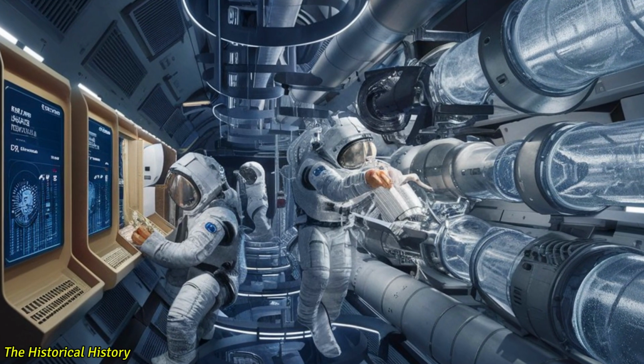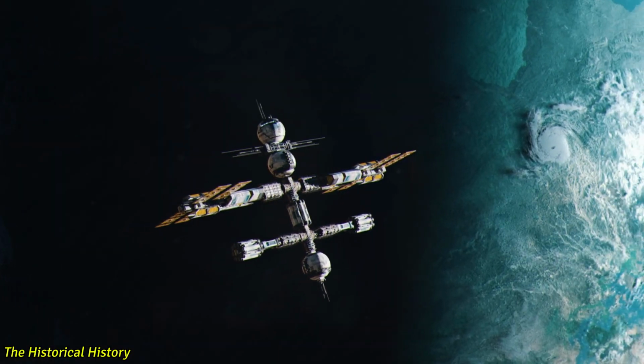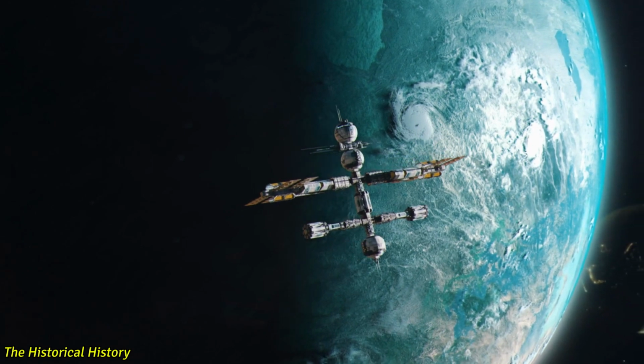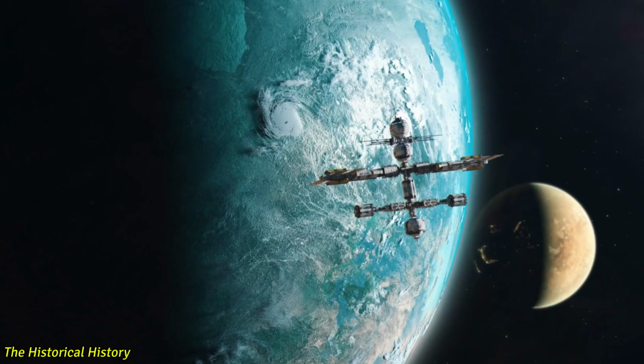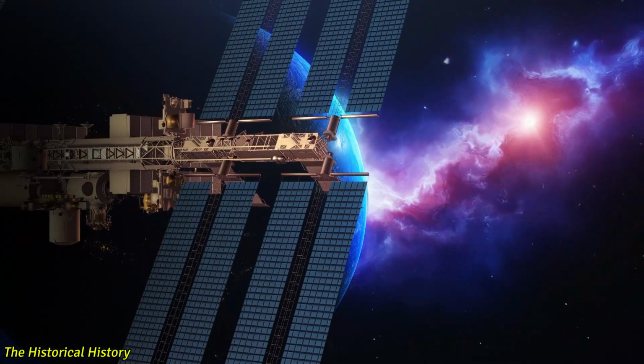How does the ISS stay in orbit? The International Space Station orbits Earth at about 420 kilometers altitude, traveling at 28,000 kilometers per hour. It stays in orbit due to a balance between gravity and speed.